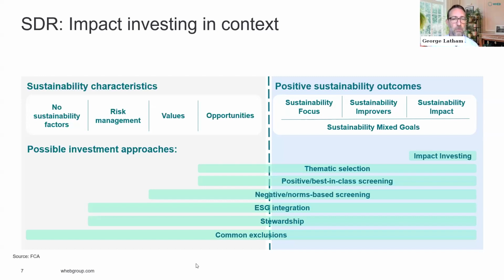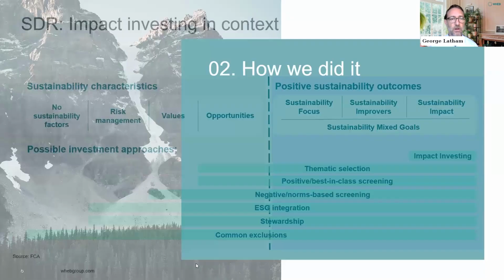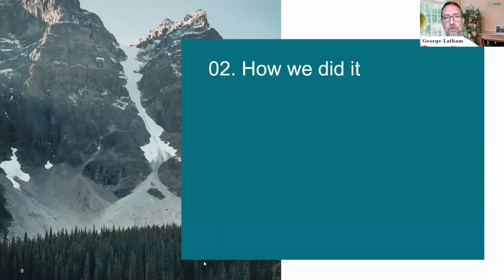That's all I'm going to do in terms of the overview of the regulation in general. I'm now going to hand over to Seb, who's going to talk more directly about how we approached it and what we've changed in our prospectus. Thanks, Seb. Thank you, George.